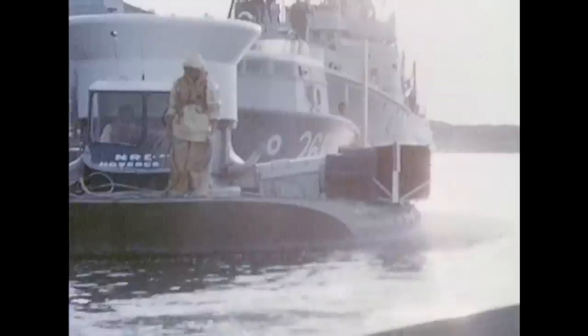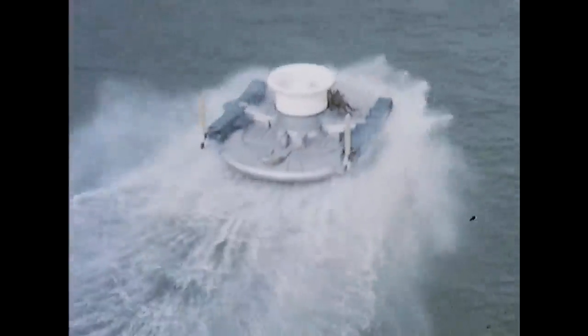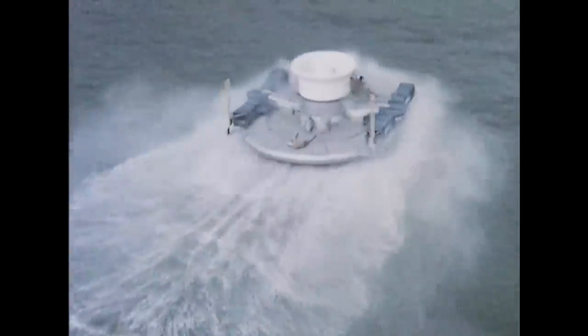Cockerell shipped his craft across to Calais, France. Early one morning, the so-called flying saucer set off to cross the English Channel. It was the 50th anniversary of the first plane flight across the channel. Cockerell was anxious to show that his hovercraft could make the 22-mile crossing just as easily. At first, they made good progress, but as they sighted the white cliffs of Dover, they hit choppy water. For the first time, the hovercraft encountered rough seas.